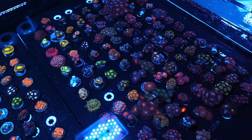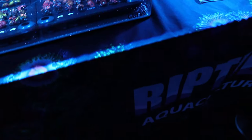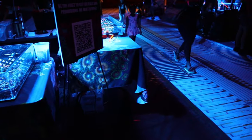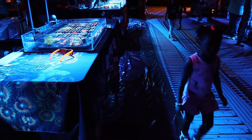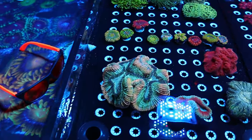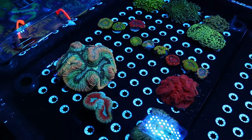So we're checking out Riptide Aquaculture's booth. Looks like they brought out a nice selection of frags for you guys to choose from. We've got two tables actually set up by them, so that's twice the amount of frags that you guys can choose from. We got some nice pieces over here, some of the LPS corals and such.